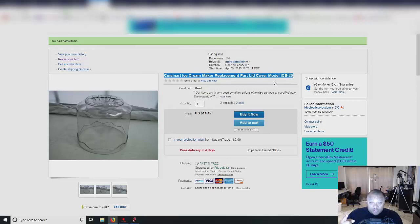Now, there are 4 parts that come with this particular ice cream maker. You have the base, which is the motor or whatever you want to call it. You have the paddle. You have the bowl, which has a liquid inside. It's kind of like an ice pack where you put it in the freezer, and it freezes and keeps the ice cream cold. And then the lid here.